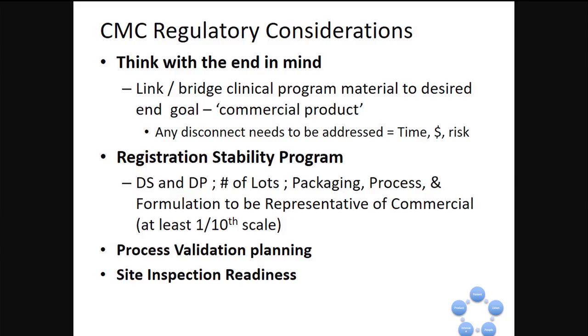Another main bullet as you move from development into commercial is this registration stability program. You'll see this terminology throughout the industry. It's either formal stability, registration stability, or the stability program for registration, which are those finite lots of material that you put in your module 3 to help set that shelf life, but also, again, gives the agency the ability to manufacture and reproduce quality material, but it also is the linkage to your pivotal clinical studies.